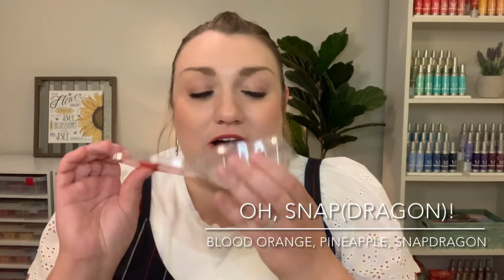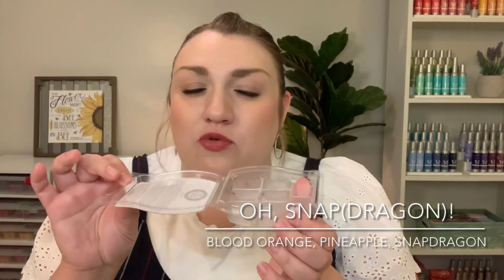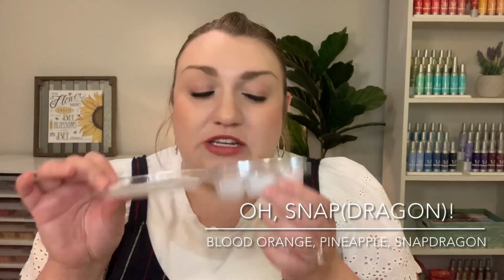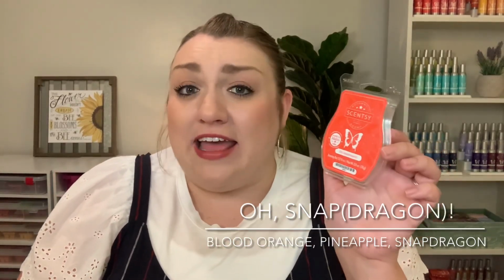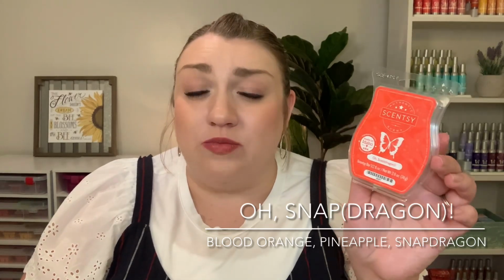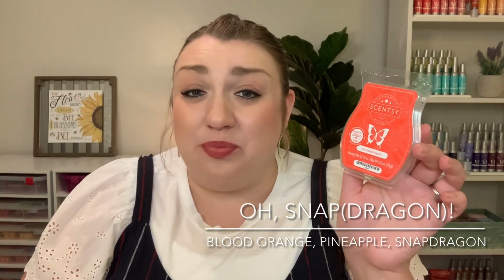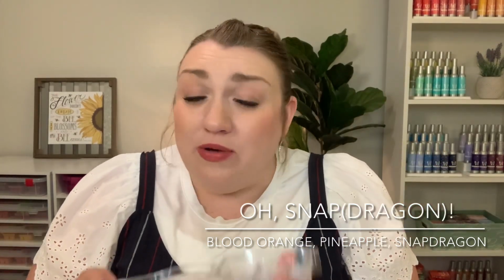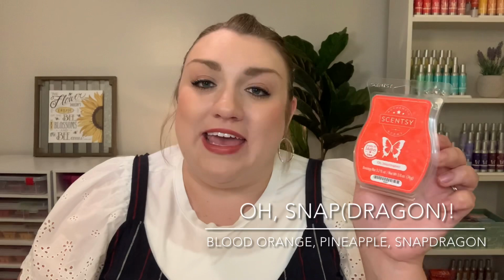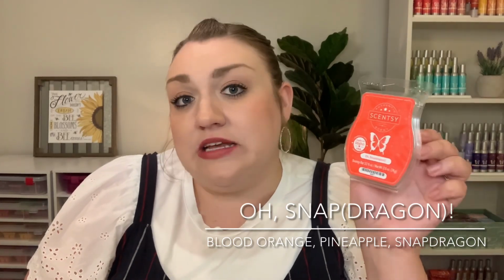I also went through a bar of Snapdragon. So this is a new release to this catalog, and I think I put this in my warmers when I first got back from my trip. So I tried it up in my open concept, and I have to admit I didn't have very high hopes for this one because it did smell pretty light to me on cold sniff, but it actually did pretty well in the warmers when I had this in all of the warmers in my open concept. It wasn't a boomer by any means, but it was just light and pleasant.